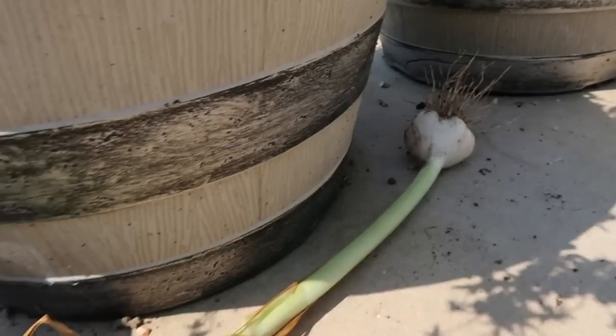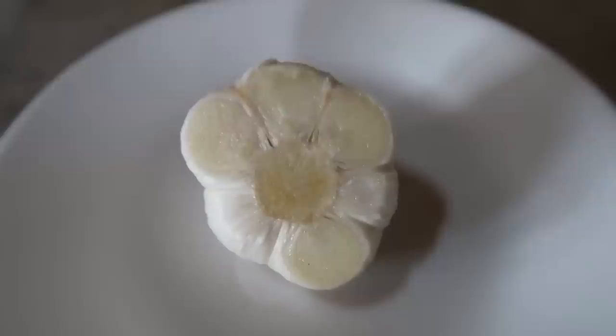It is just a little harder to get out of the skin when it's fresh like that because the skin is still really thick and moist, but it does still work. So we're having garlic mashed potatoes.